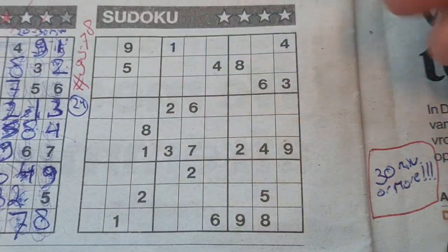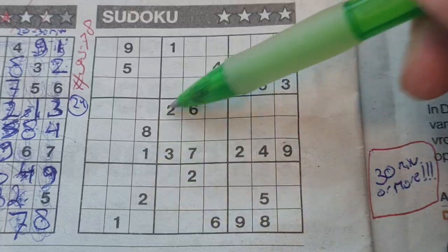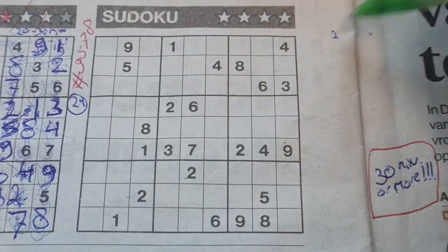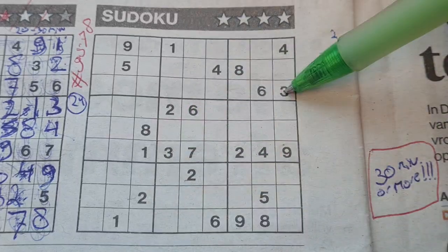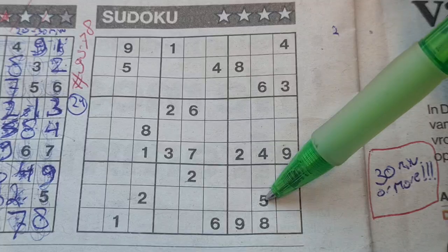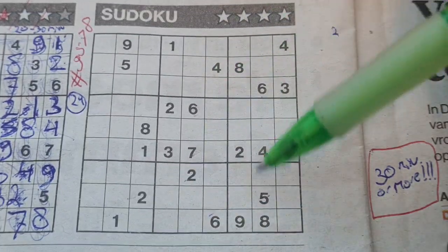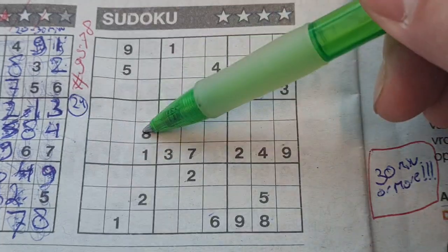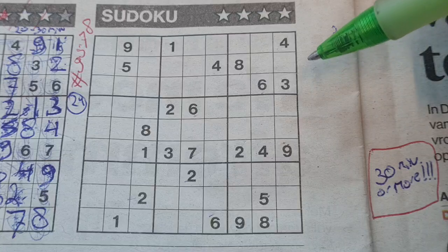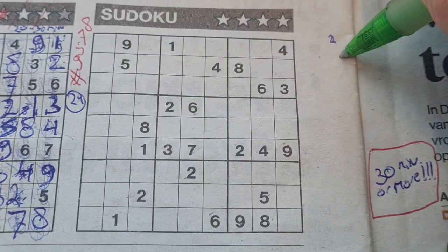We have here three ones, three twos, four twos... one, two, three, four twos. One, two, threes, one, two, three, fours, one, two, fives, one, two, three, sixes, one, seven, one, two, three, eights, and one, two, three nines. It's divided. Only the two. Can I start with two?